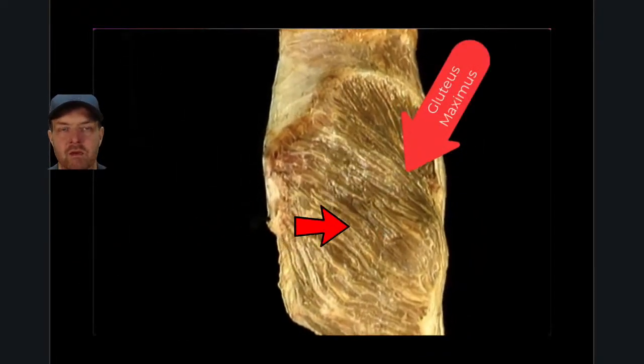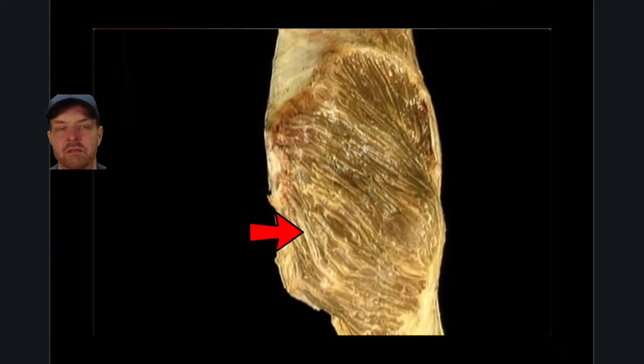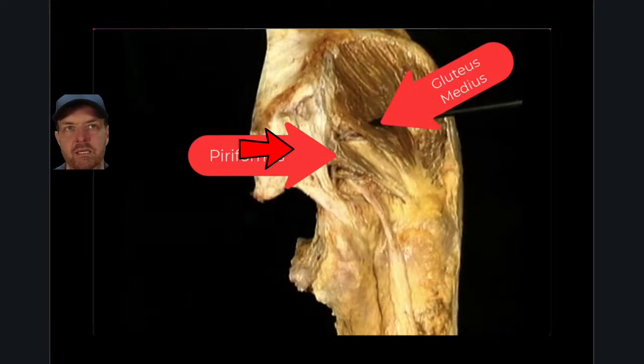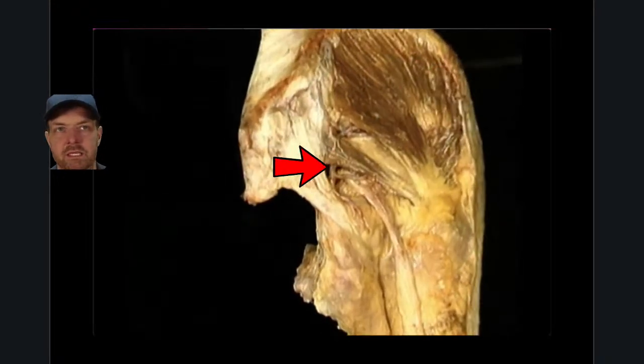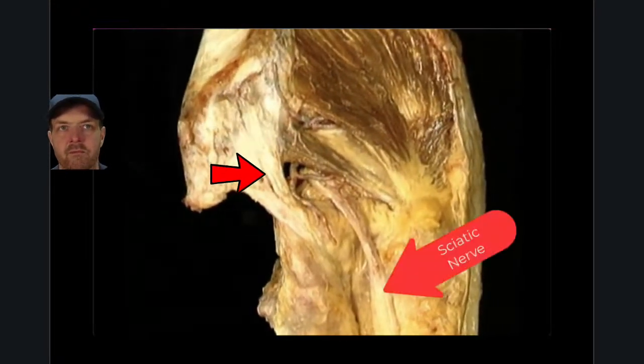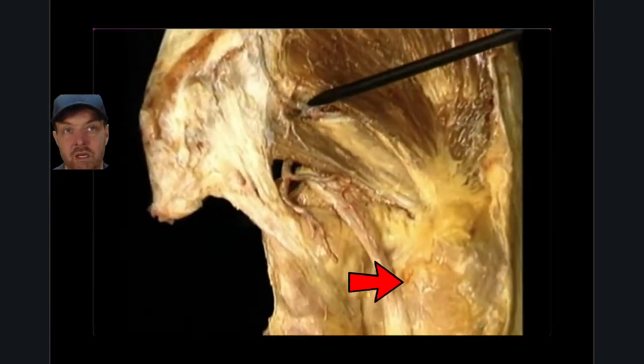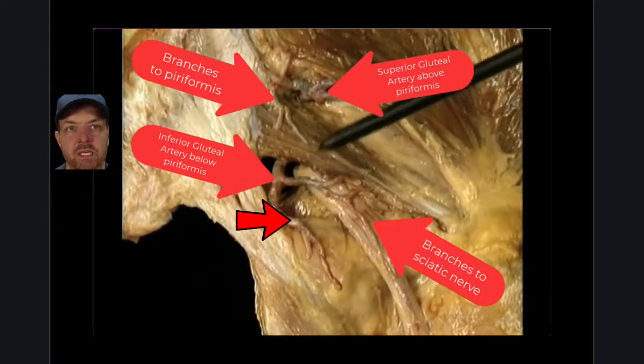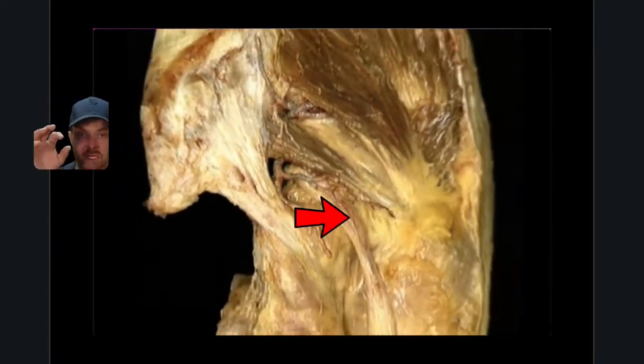Here we go. So if we take off glute max, there we go. There's your piriformis, there's glute med, and then you'll be able to see the arteries coming through. So the sciatic nerve, which is what we're just looking at, and then there's the arteries just there. Look at them emerging. So that's how they innervate the muscles. So they literally just latch on and then supply them with blood.